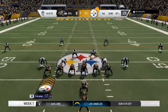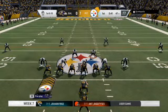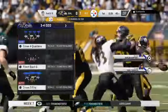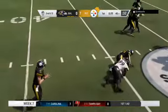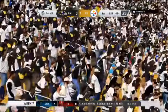Now it's Hines. And he'll lose yardage on the play back at the 45-yard line. That's going to go as a loss of 2, and it'll be 2nd down. Brings up 2nd and 12 at the 45-yard line.